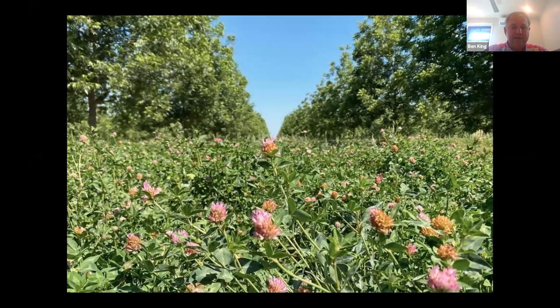The other thing is that these pecans are on sprinklers, and most pecan orchards are on sprinklers. So we're able to bring water to the whole orchard floor, and that's great for the establishment and the maintenance of a cover crop. And we were just amazed with the clover.